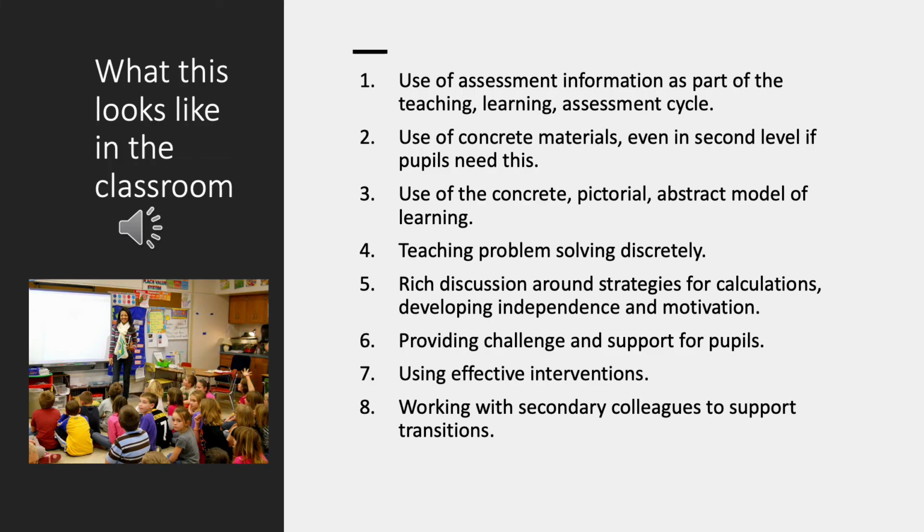So the information that I've given previously has informed my practice, and so I've created a list of 8 things that I believe to be good practice in mathematics, informed by what I've said already. And these are things that I use in my own classroom and things that have been very effective with the pupils in my class. I won't read the list to you, I'll let you read that for yourself, and I'll go into more detail with some aspects of this as we move on.